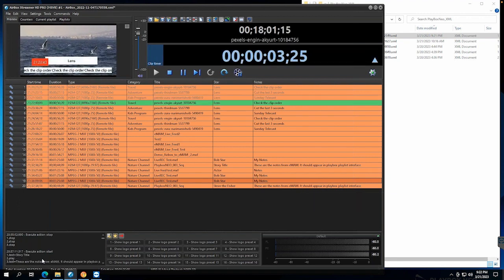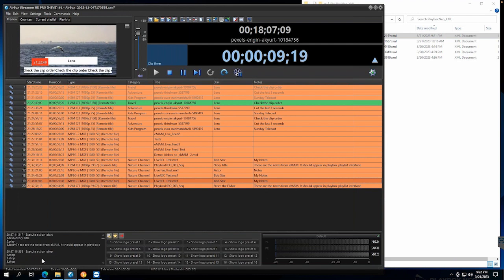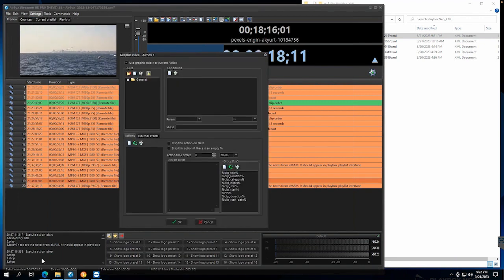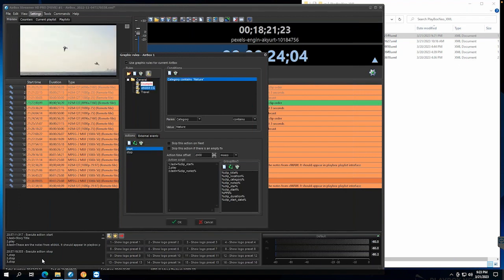And you see right now I have graphics, automated graphics. This is our CG solution Title Box, which creates these graphics. They're based on a very simple tool called graphic rules, where you set different scenarios. Let's say if the category contains nature, it will start a Title Box project, which is the graphic, the CG project, and it will populate the number of objects with text. I have a scroll, I have a static text field and a clock there.